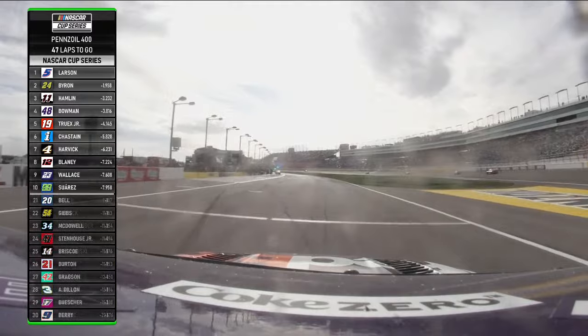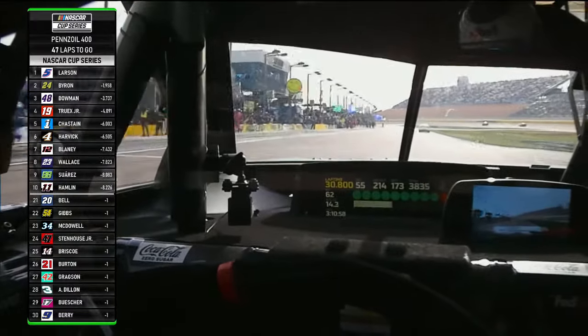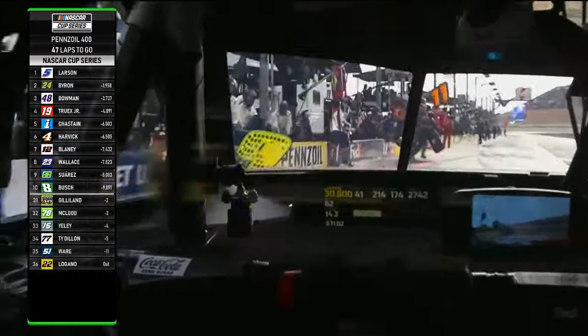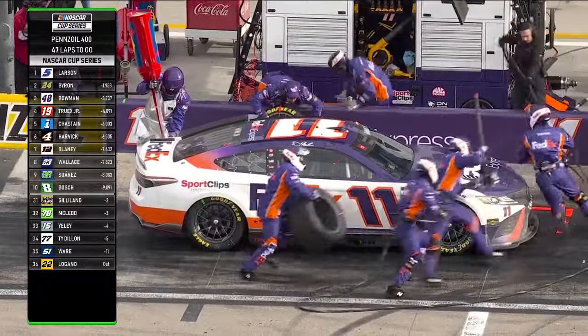All right, Christopher Bell finishes his stop. Remember, he had a vibration. Denny Hamlin is now in. Regan? Denny came over the radio a couple laps ago and said it's getting tighter as we run. Chris Gabehart, when he was in the middle of 3 and 4, said this time they pit early. Every pit crew now getting ready to make their moves on pit road here.